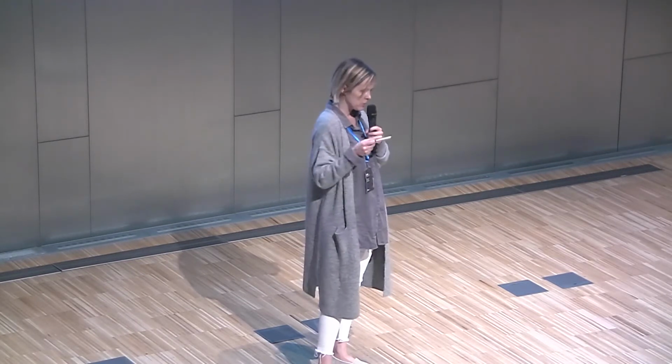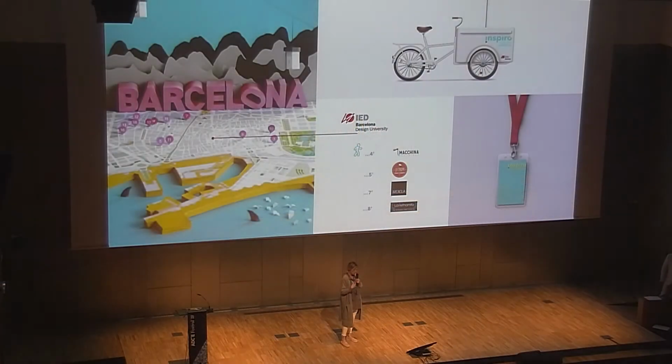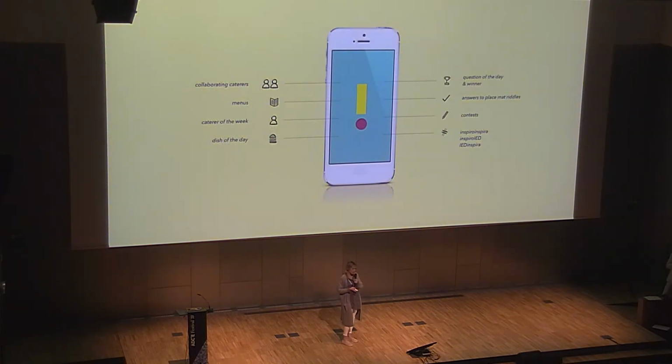And the school and the restaurants were visibly linked through the bike food cart that was driven by the students, by the interns, whenever they picked up the food from the restaurant. So they would be driving through the neighborhood and people would see it. And last but not least, the users would have all the information, practical information, but also the creativity-sparking information.